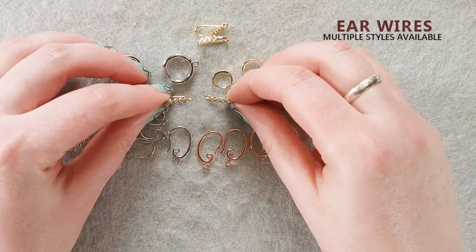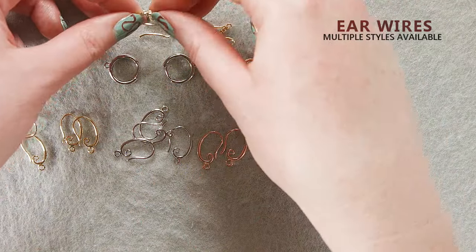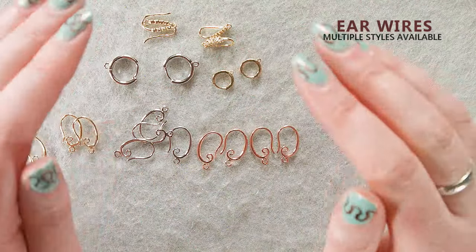There's that zigzaggy pattern. And these are just a little three stone rhinestone pair. And we've got some simpler single stone pairs as well. So looking forward to those.